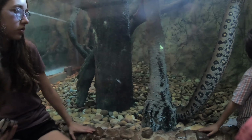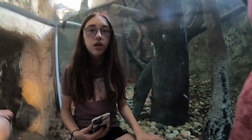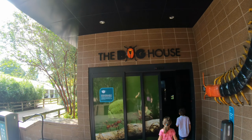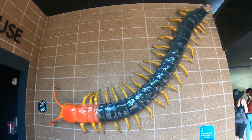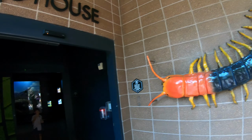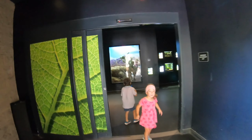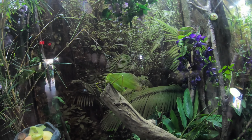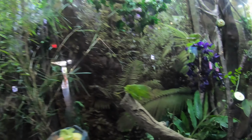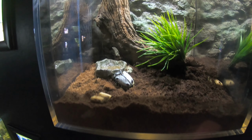Okay, so I'm in this hole, and there's a huge boa. Yeah, boa. Here's Abby. Hi. Check out the bug house. So I don't know if this is everybody's favorite place or least favorite place. Look at that centipede. Look at the size of that thing. Look at this guy. Look how big he is. It's a giant leaf bug. Wow. Oh, Goliath beetle. It's Goliath.